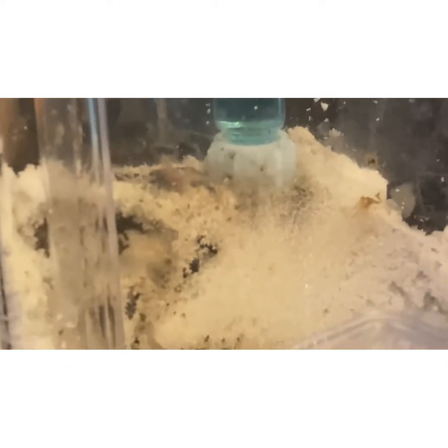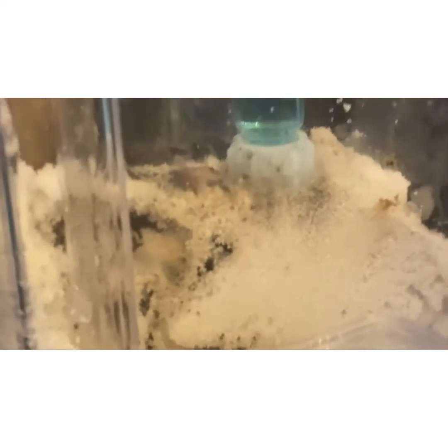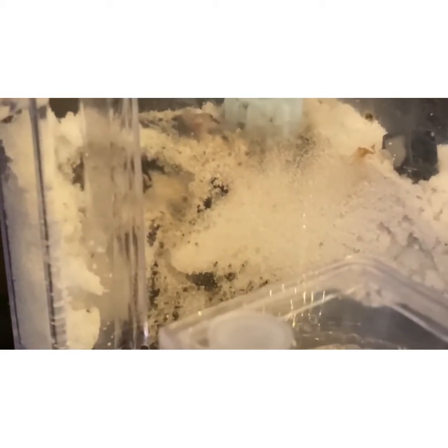Over here, we have my Leptothorax ants. I'm pretty sure it's Leptothorax canadensis, but I don't know for sure. They are just tiny little ants. They nest inside of twigs. I caught this colony quite a while ago, and they've dug out a big tunnel system.